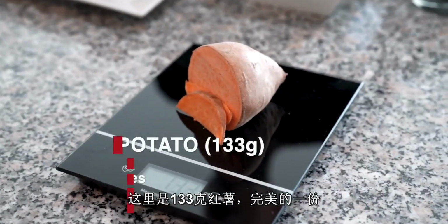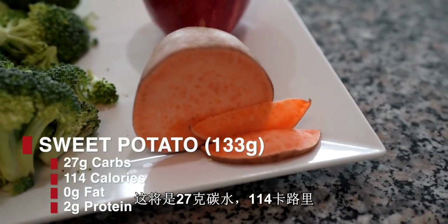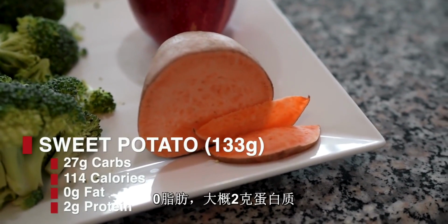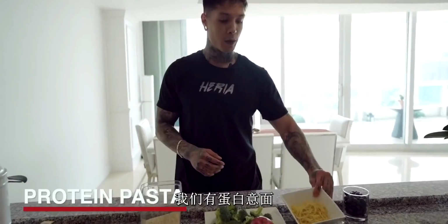This is 133 grams of sweet potato, a perfect serving size. This is going to be about 27 grams of carbs, 114 calories, 0 grams of fat, and around 2 grams of protein. Moving on to the next carb source, we have protein pasta.